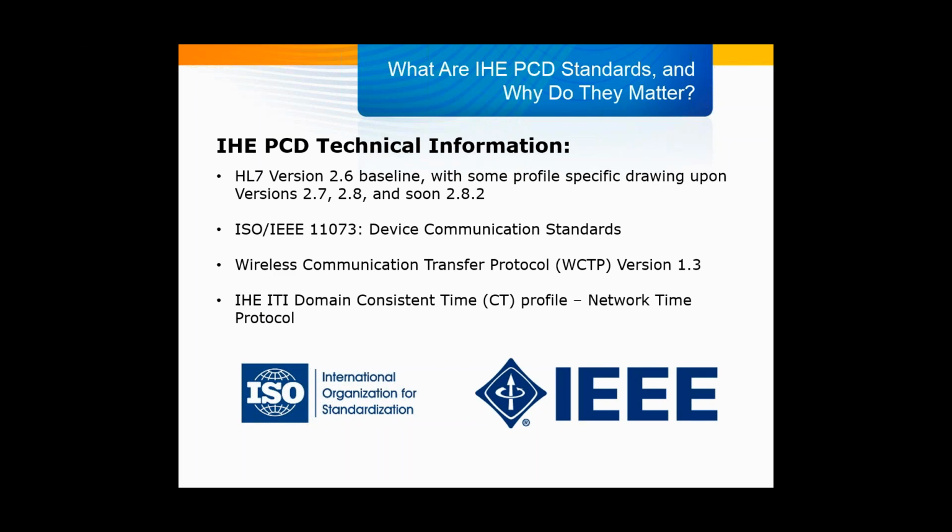The IHE PCD standards utilize HL7 version 2.6 as a baseline, with some profile-specific drawing upon versions 2.7, 2.8, and soon version 2.8.2. The standards also comply to the ISO and IEEE 11073 specification for device communication standards. ISO and IEEE 11073 is a family of standards which is comprised of many different parts, including 11073-10101 for nomenclature and 11073-10201 for the Domain Information Model, or DIM.